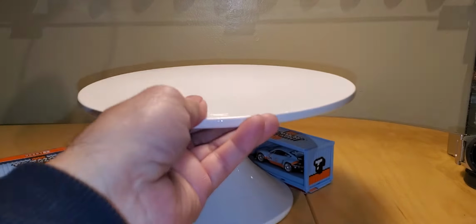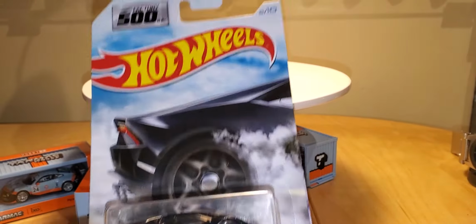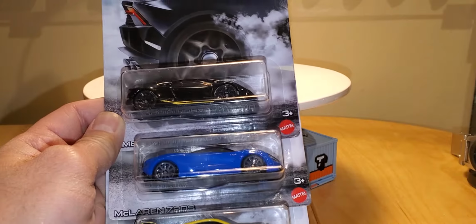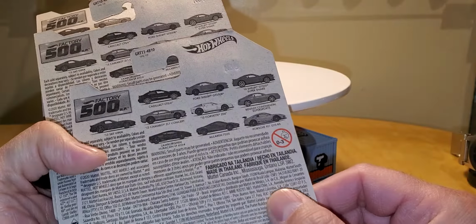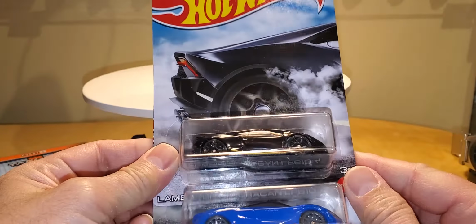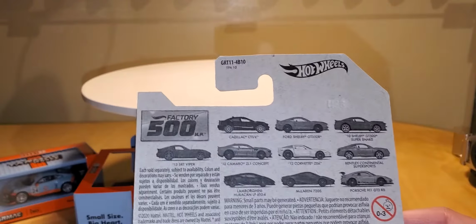Also, I actually stumbled across this set yesterday or last night. This is a new set called the, what's it called? The Factory 500 horsepower. It is the new Walmart exclusive set, and it has 10 cars. But these are only 3 that I was really interested in. So, I'll just go down the list here.